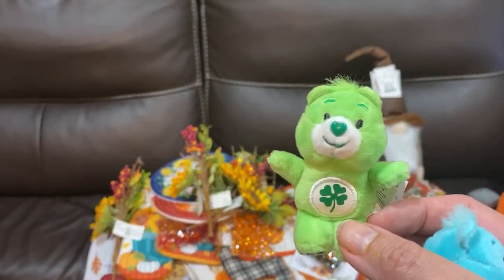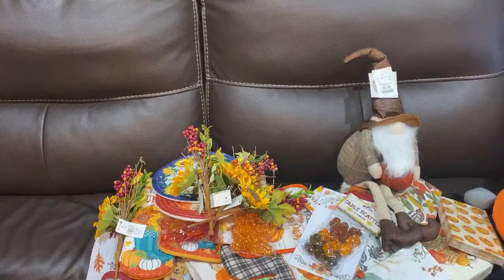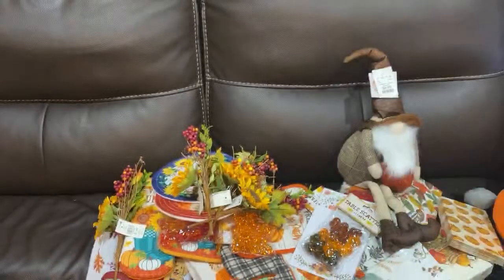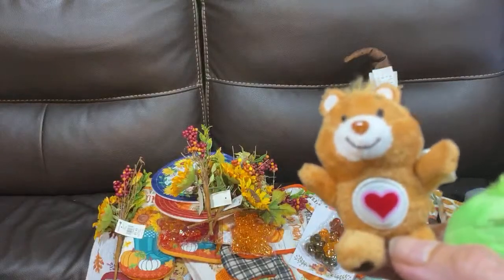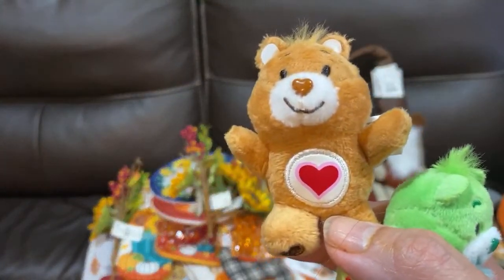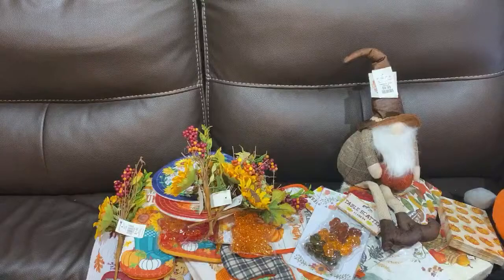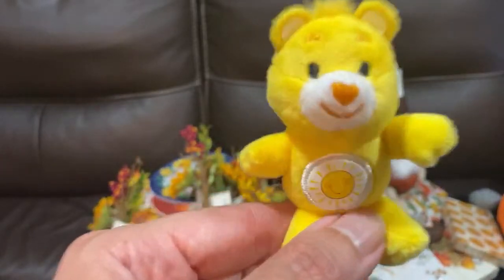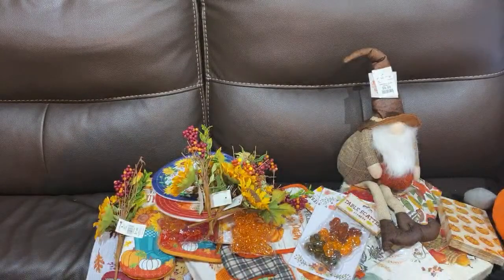Then I got the Lucky Bear. Okay. And then I don't know which one this is with the two hearts. And then Tenderheart. That's all the bears in series two of the World's Smallest Toys. Okay. And then on series one, I have the Sunshine Bear. I pulled three of these. And I have one of the pink bears, and I didn't bring it in. Hold on a minute.